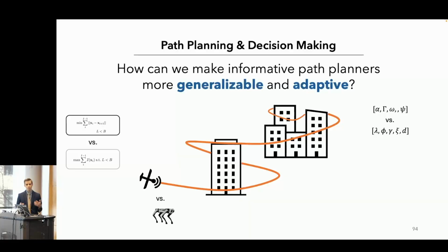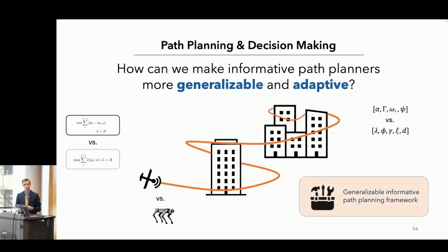All these changes really bring out this question of how can we make informative path planners more generalizable and adapted to many different situations? And one impactful direction that I would see is to create a generalized informative path planning framework that allows for flexibility, to allow you to easily apply this to new domains and hopefully increase the impact of these methods.